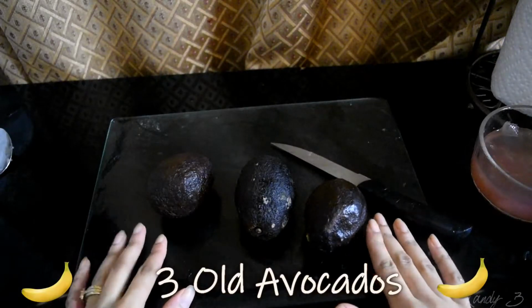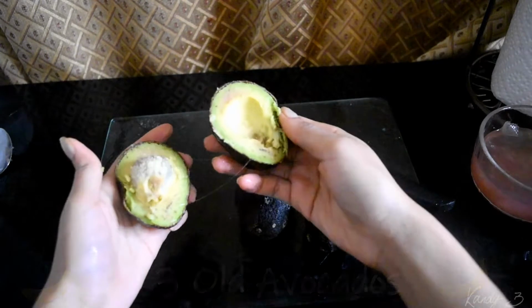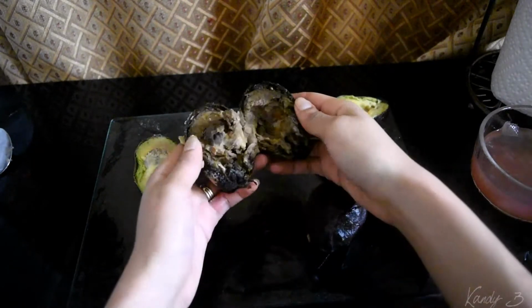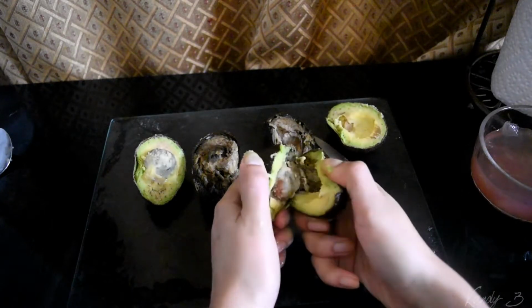Old avocados work just as good. They're full of fatty acids, vitamins A, B6, D, and E. It revitalizes hair, protects from damage and dryness, moisturizes, and encourages growth.